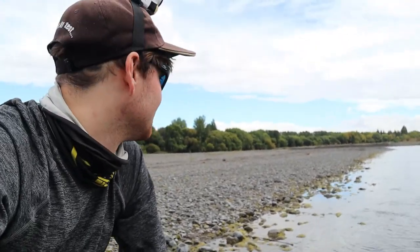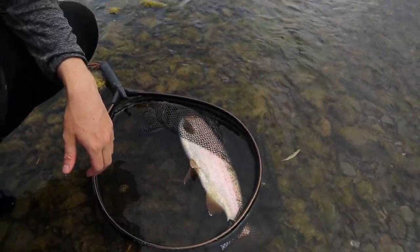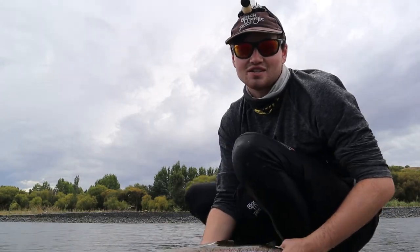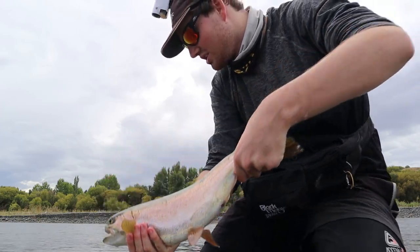Well, I didn't even have time to get my camera on my head because it was still drizzling, but we came up through this little section and we're already on the board. Now this is what you call a snub-nosed trout. It's like this one's run into a wall.